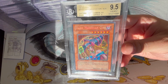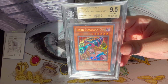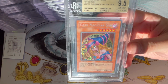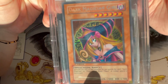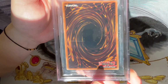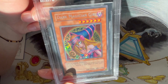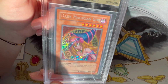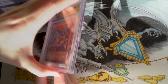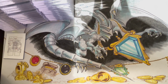Check this out. The number 1 waifu card in TCG. Literally the number 1 waifu card. I wouldn't even stop there, I'd say all of anime. Look at this girl right here, a 9.5 Dark Magician Girl first edition from MFC. Something I've always loved about MFC is it was never printed in excess, even in unlimited, or even in the reprints. MFC's always been so hard to come by. And a first edition Dark Magician Girl, absolutely insane.